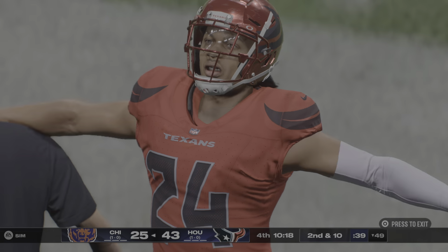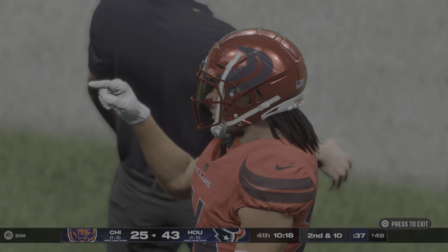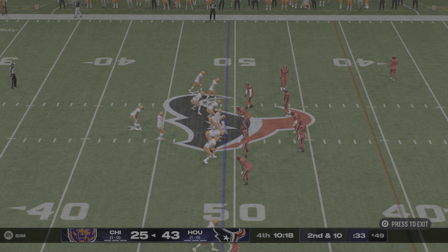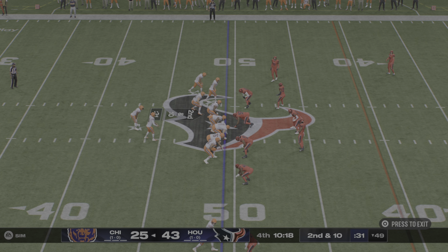Couldn't connect right side. It's incomplete. Perhaps a bit late breaking towards the ball, but still just enough time to get a finger on it and knock it away.